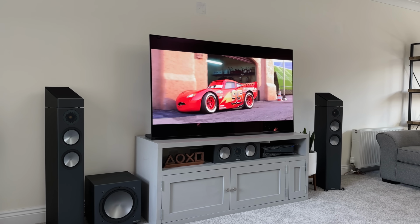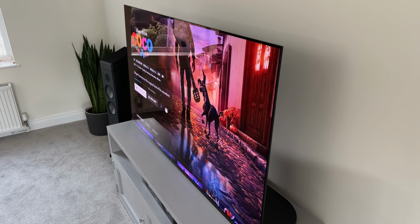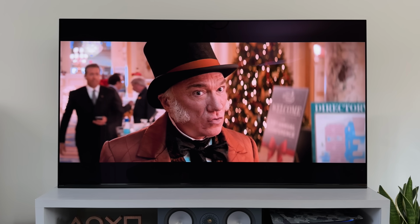For me, the A95K really is the best looking TV this year, and it is nearly perfect. If the minor improvements or issues that I've listed are of no concern to you, this is the TV to buy, and you will be blown away by how good it looks for both movies and gaming.